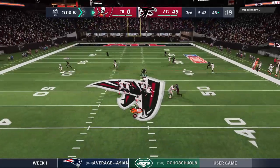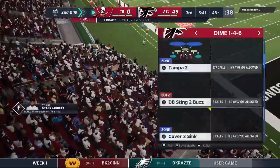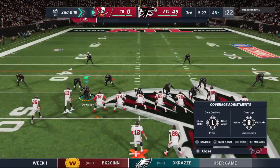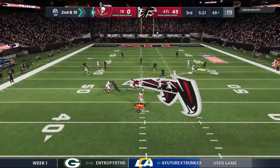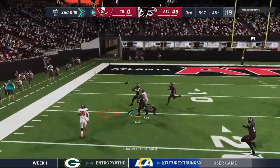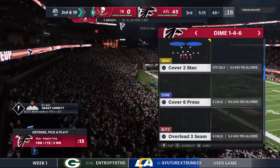Now a play fake. Brady. That's complete to his receiver, Godwin. No gain there on the completion. 2nd and 10. He steps out of bounds. Had the completed pass, but for no gain, stopped right at the line, so it's 2nd and 10. Again, it's Brady. Now he lets it go deep for Kirk. And he'll be hit as he releases it, and that'll fall incomplete.